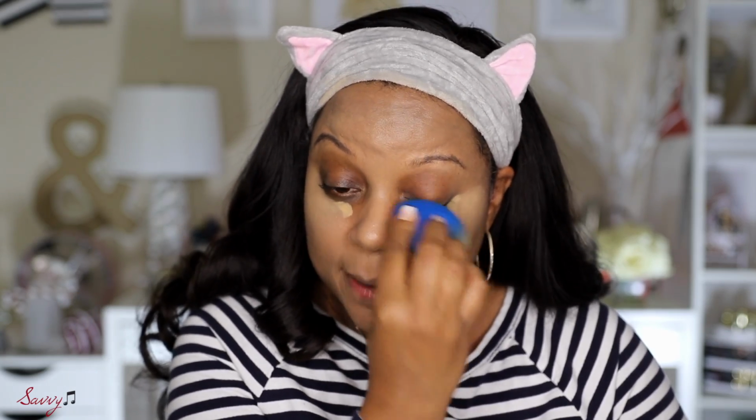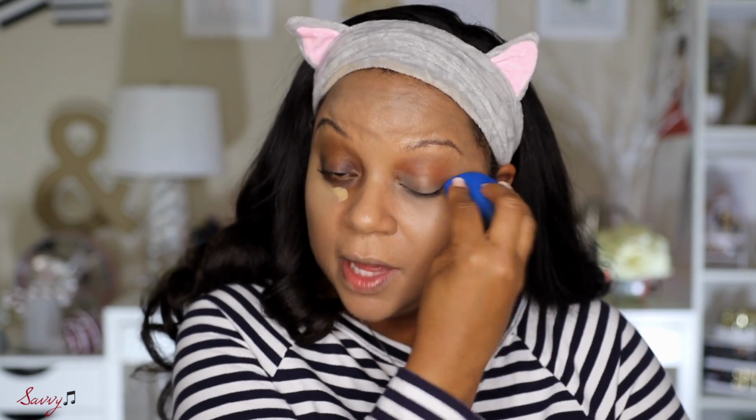So I've been trying this out all week and I have been feeling pretty good about it. I don't know what to compare it to. I can't say that it's like some of the other ones that I use. Like it's not like the Tarte Shape Tape. It's not like NARS. It's kind of its own thing.